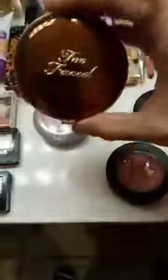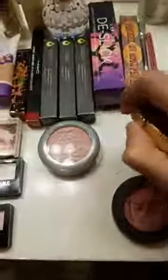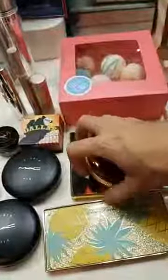So this is one of my favorite finds. This is the Too Faced. I repressed it already. But oh my god, it's made out of pure cocoa and gold. And it smells like pure cocoa and gold. So hold on, let me get it open.